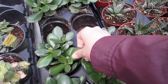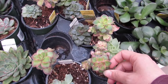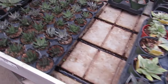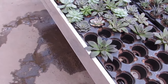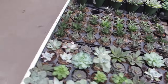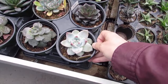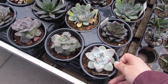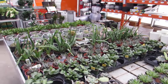Nice jades. He's nice, hey? Nice little tiny guys still. We have quite a few of those. Here's the little birds. Okay, that's water. And that is beautiful. Very pretty. The little aeonium. Good table.